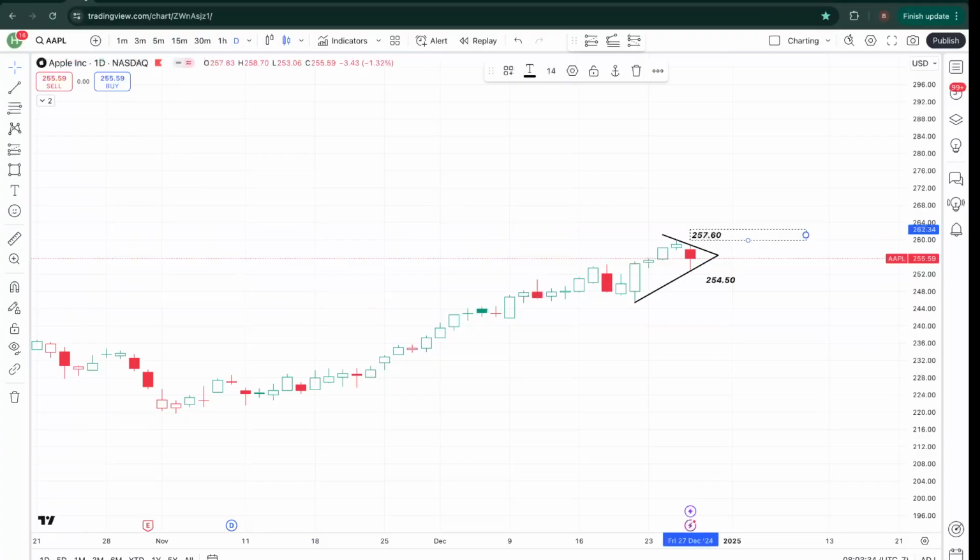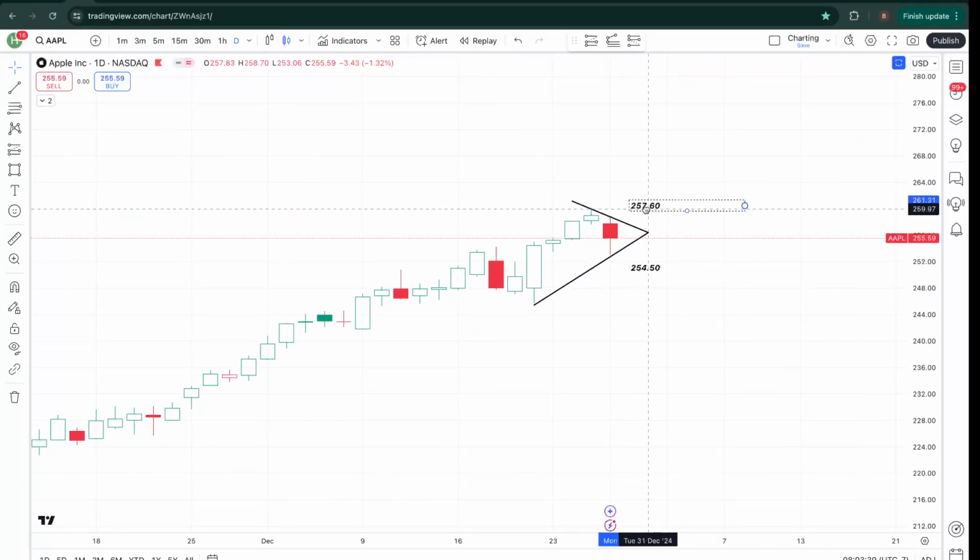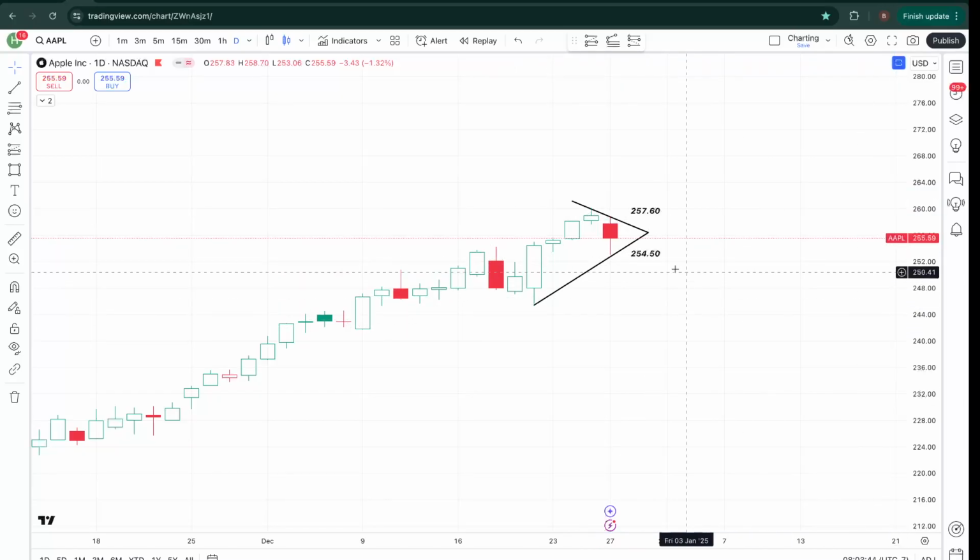Looking at our daily, we're in a little bit of a squeeze here. So we need above this 257 or below 254 to get outside. If we stay within this range this week, it can definitely be choppy.